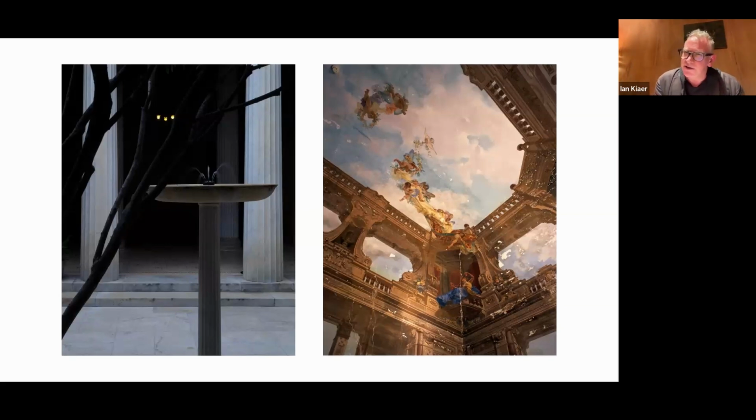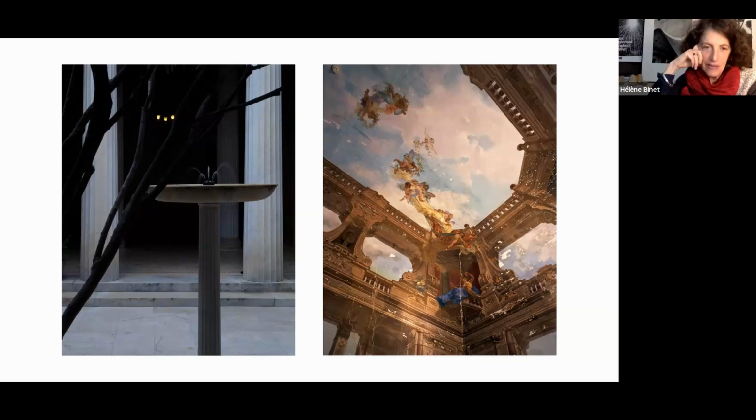Another thing I wanted to ask you is the scale you choose to print at, because when I saw these in the flesh, I was quite struck by how they remain quite intimate in scale, that they are sort of this size rather than large.